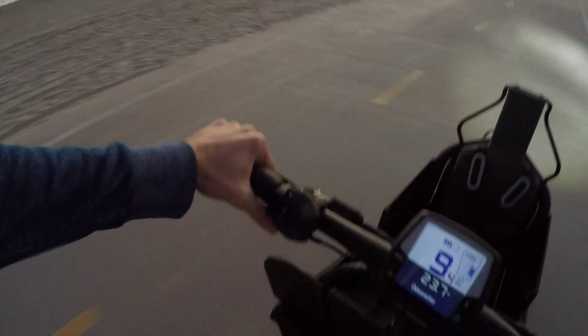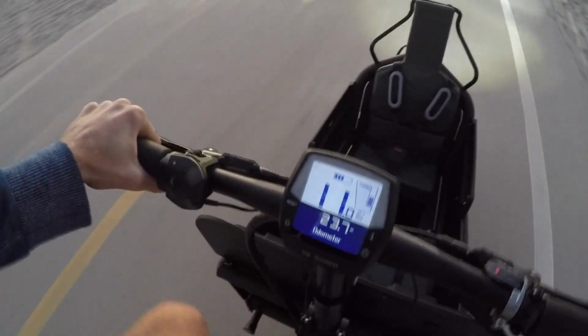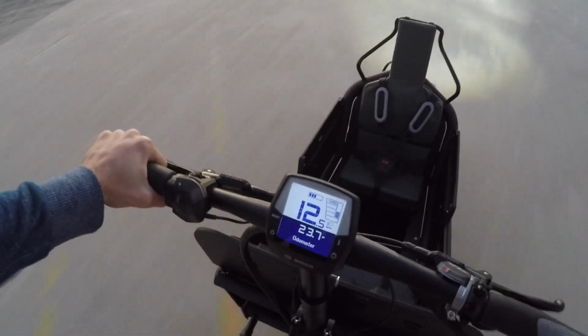The Bosch motor is super responsive. Like I was saying, it stops right when you stop. It helps you get going almost instantly, so it doesn't feel like you need a throttle. If you apply some pressure, the motor kicks in. It's a good idea to downshift before you stop, so that you aren't overworking the motor. And there are these shift recommendation arrows that appear depending on what gear you've chosen.